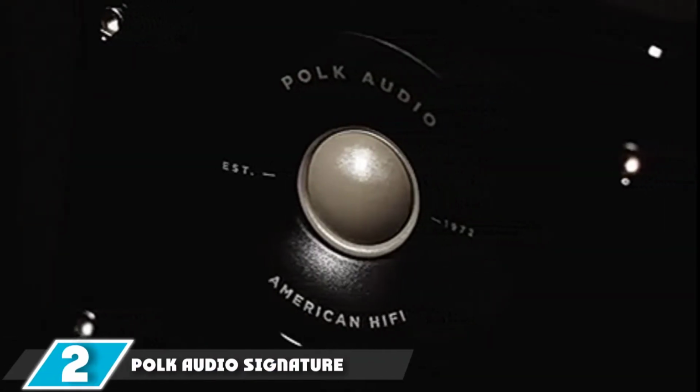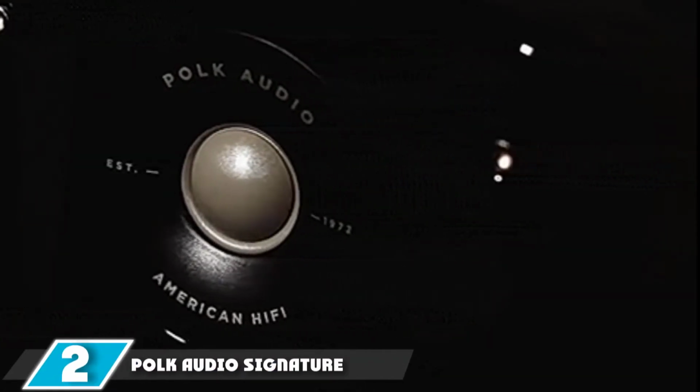Moving on to the next, at number 2, the Polk Audio Signature Series S35 center channel speaker.